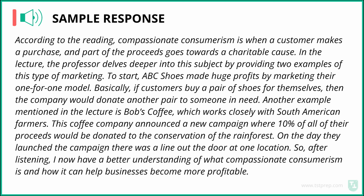Basically, if customers buy a pair of shoes for themselves, then the company would donate another pair to someone in need. Another example mentioned in the lecture is Bob's Coffee, which works closely with South American farmers. This coffee company announced a new campaign where 10% of all their proceeds would be donated to the conservation of the rainforest. On the day they launched the campaign, there was a line out the door in one location.